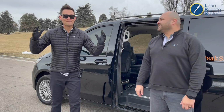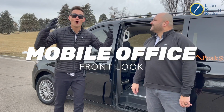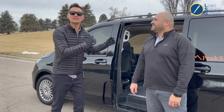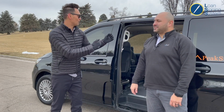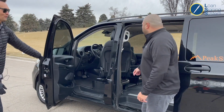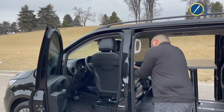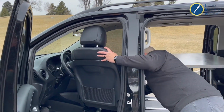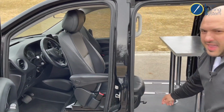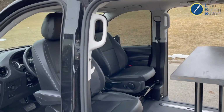All right, this is the best part of the notary hack of a $20,000 a month signing agent. It is his mobile office. This is incredible. So we're going to talk about the different uses he gets out of his mobile office, and let's show everybody how the seats work so people understand how this is an amazing mobile office. So the driver and passenger seat swivel fully around. And now I can be facing the borrowers when they are sitting in the back.